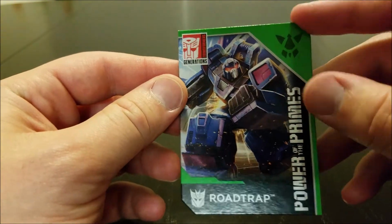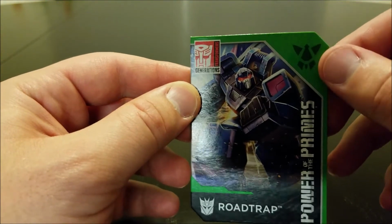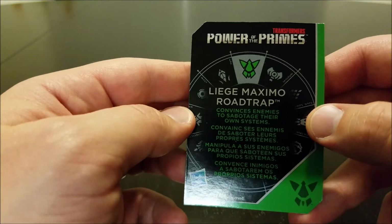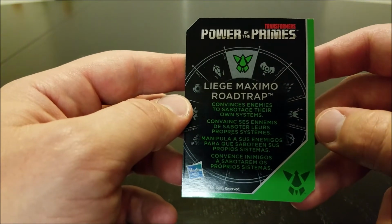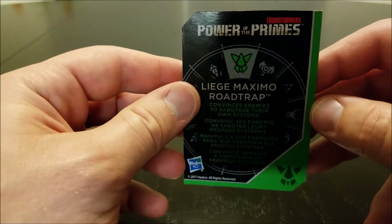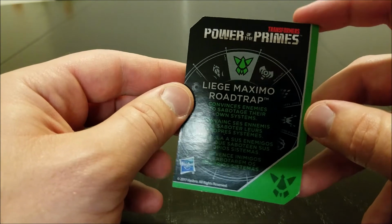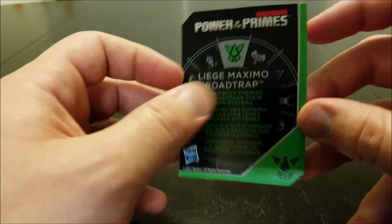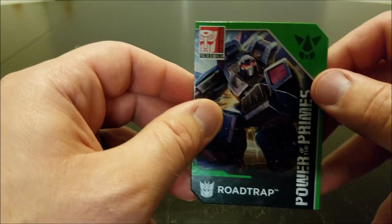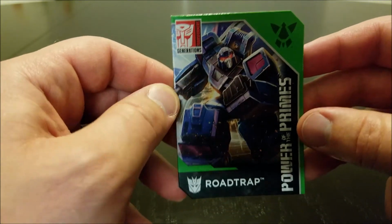Looks cool either way. This particular guy has the Liege Maximo affiliation. Convinces enemies to sabotage their own systems. It's pretty wicked power, huh? Convince people to just start messing themselves up. I don't know if it's just coincidence, but I tend to see more Liege Maximo cards than any other one. I don't know if it's just my luck or if they're produced in greater numbers than others.